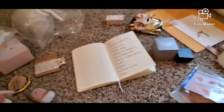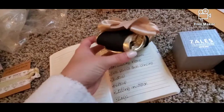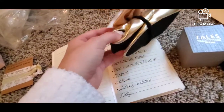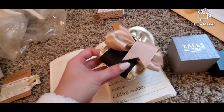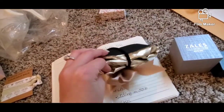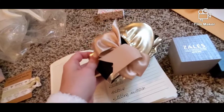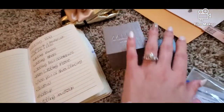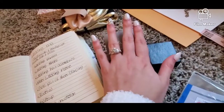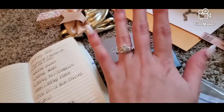All right, so next, these are the shoes that I plan on wearing. I got these in my Mr. and Mrs. box, but these are the shoes that I plan on bringing with me, my flats, to dance in. These actually might wind up changing if I can find a more comfortable pair, but as of right now, these are the pair that I am going to be bringing. And then these are the rings right here. My wedding band is in here, and Brandon's wedding band is here. Of course, my engagement ring is already on my finger.